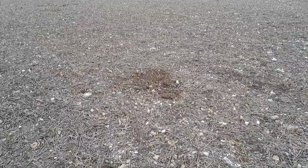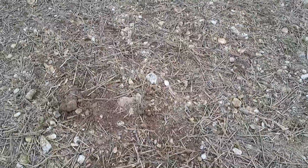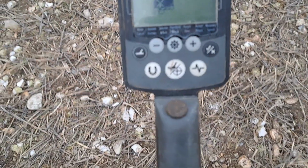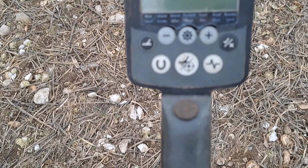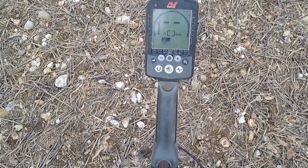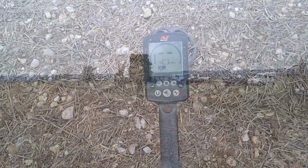Okay, so from that hole to this hole, about 10 feet, and a 17 came in, which looks like it's a decorative army button. So yeah, lots of circles coming in now, so let's keep going.